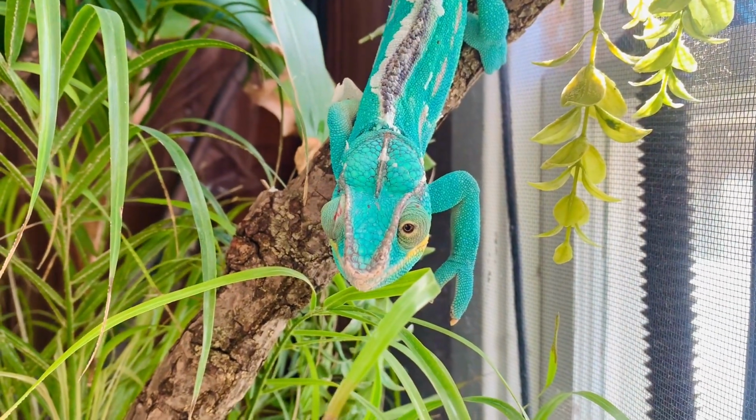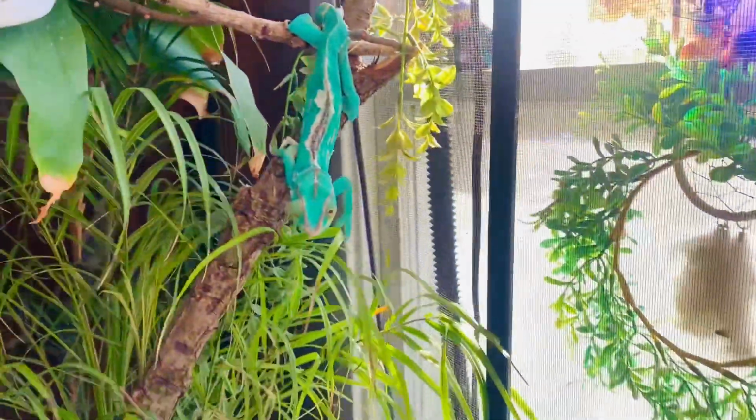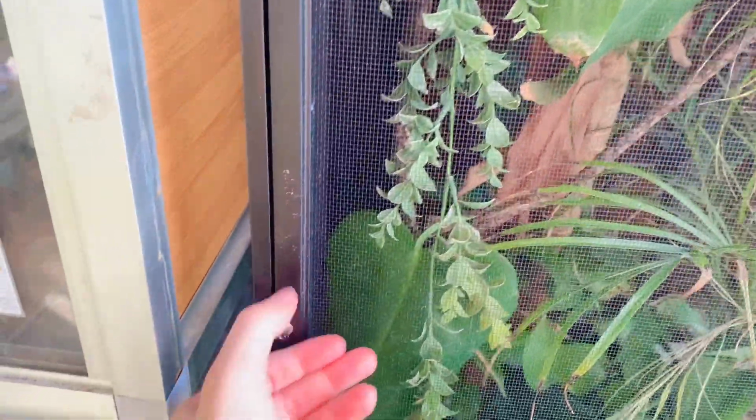But hopefully he'll be happier in here. I still have to get his heat bulb. I have his humidifier going and the UVB is on. We just have to get a heat bulb. So besides all of that, he should be set.